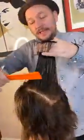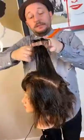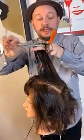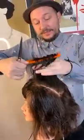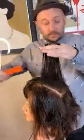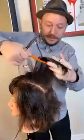Just slightly. And then what we're going to do now is over direct everything into the middle. So pretty simple, just pulling everything into the middle now. I'm standing on the opposite side, and I'm pulling all the hair into the middle.